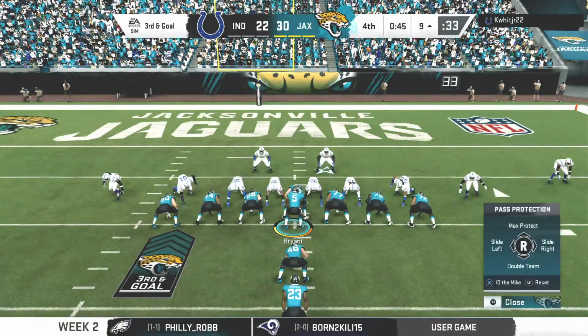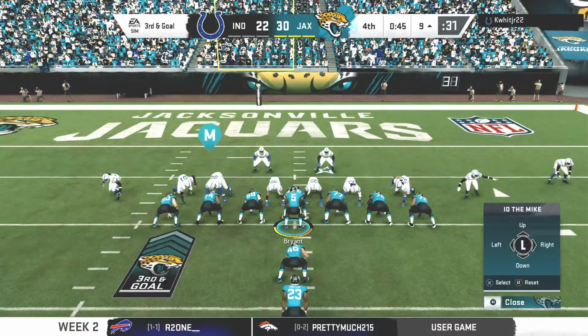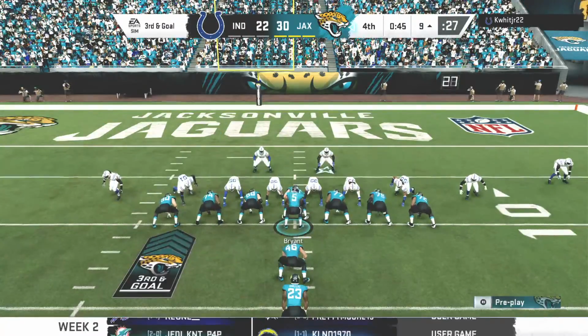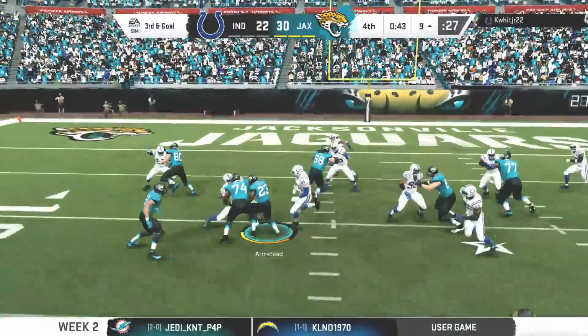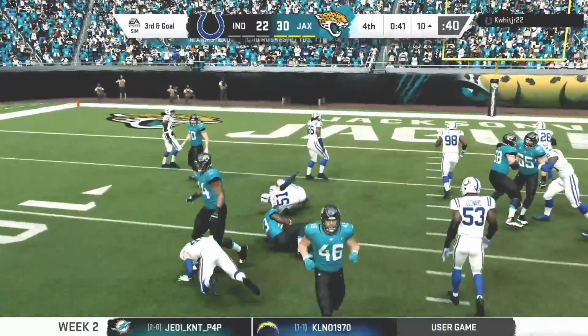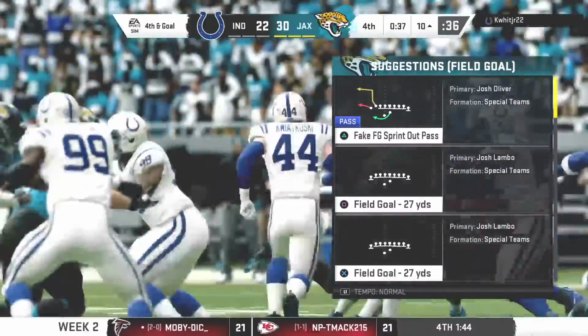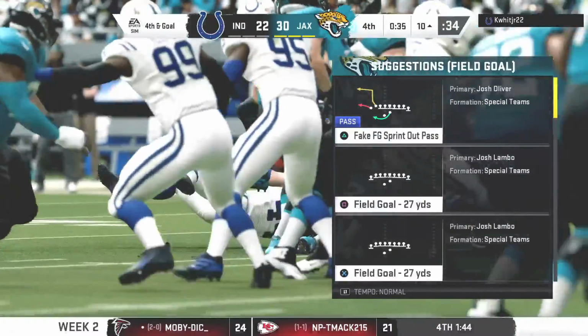Check pass. Check pass. Begin. Check 13. Check 13. Kill. 3rd down, it's Armstead. And they'll be driven back here, losing yardage to the 10-yard line. A loss of a yard, and it brings up 4th.